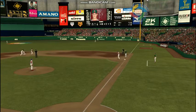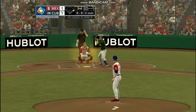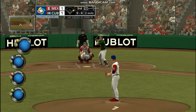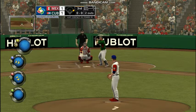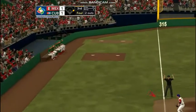And what a play. In the box, their third baseman. Grounded out his last time through. Now the first pitch. Line drive left to the bag and foul.